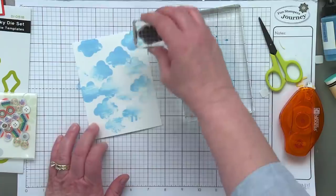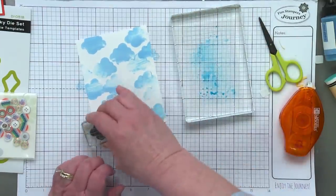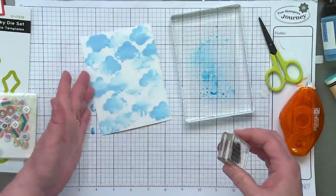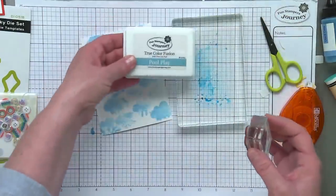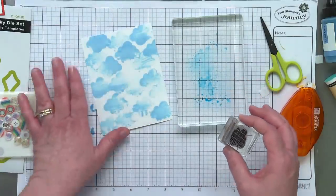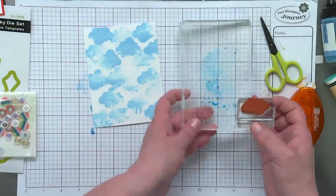You know, when you look at a cloudy sky, there's hardly ever one that's all by its lonesome, right? So you just want to layer up, have fun. And again, the liquid color gives a different look than your typical ink pad. Now, I could have used a normal ink pad. For example, I have this. I'm going to be using this later. But I think somehow the liquid color just makes it so much dreamier and so much softer. Just gives me a really fun look for my background.